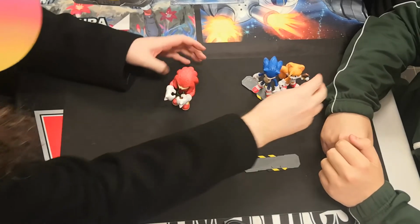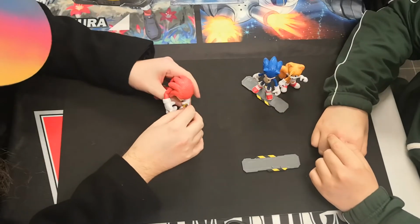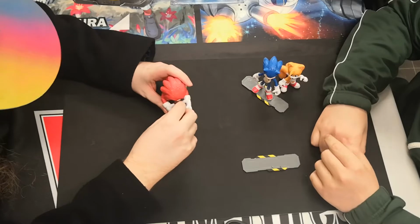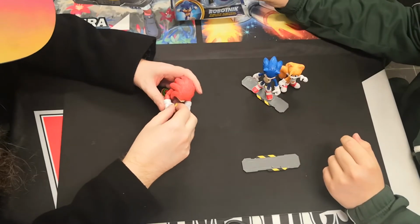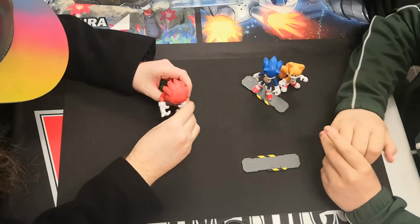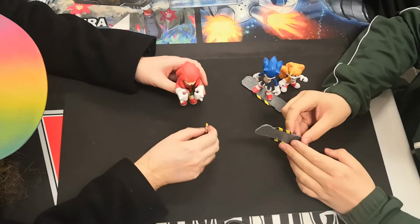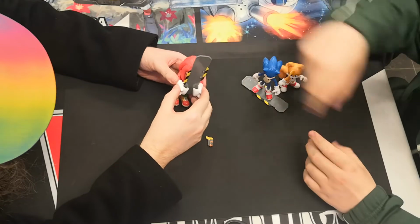Okay, so let us try the Glock then, shall we? Can Knuckles hold the Glock? I think the Glock hold is a little bit too small. Not so much. Ah, but can Robotnik hold the Glock? Robotnik seems like he could. Yeah, probably. I think the hands are a little bit too big. Could you hold the board though? Yeah, probably. I think if you separate that a bit more.